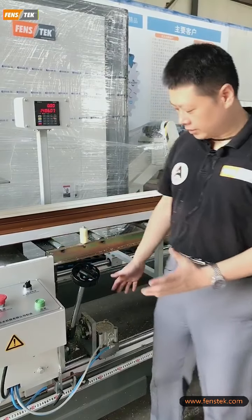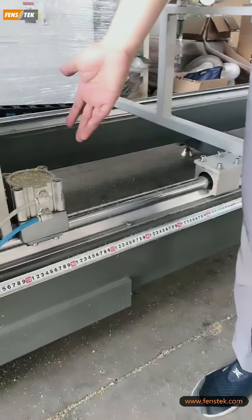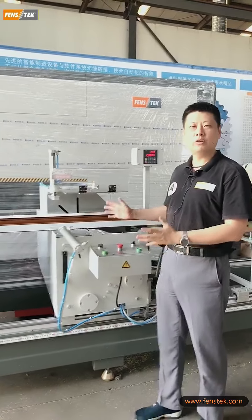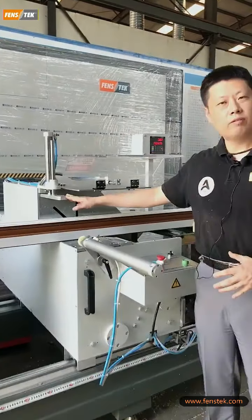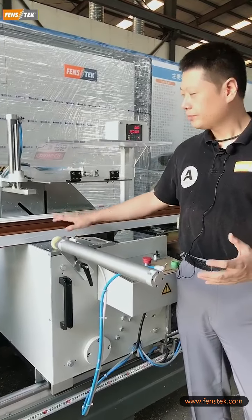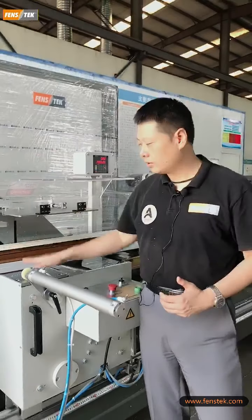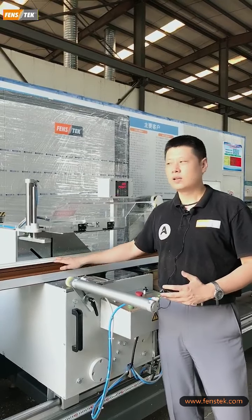Here you can see a pneumatic brake. You don't need to brake it manually; it's an automatic brake. This is about the machine head. The saw blade is 500 millimeter in diameter, and we have both vertical and horizontal clamps, so the machine can hold the profile firmly on the table from both the top and the side.